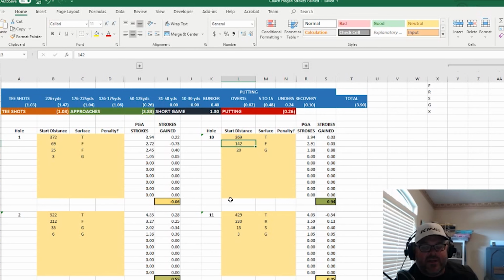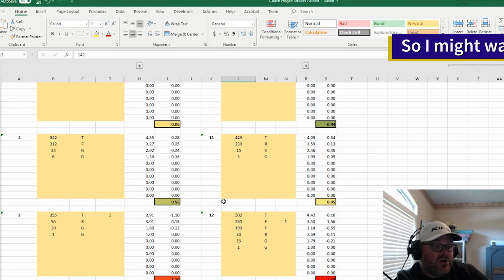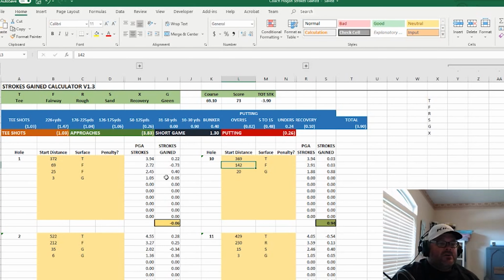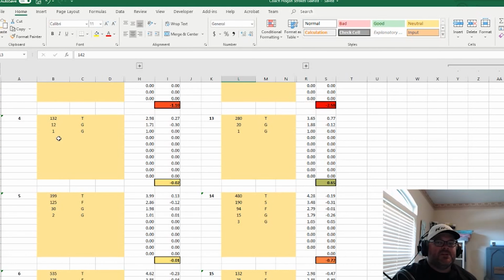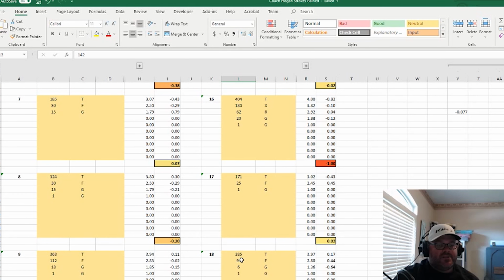So we start looking at the volume of shots that we hit. I hit more shots from that pitching wedge range than I have from the 7 or 6 iron range. And then we start going even lower, so we start grouping wedges together. And let's look at my strokes. Well, let's go down here. How many do I have from, let's say, 90 to 120? That's my lob wedge to gap wedge range. Well, there's one. There's another.